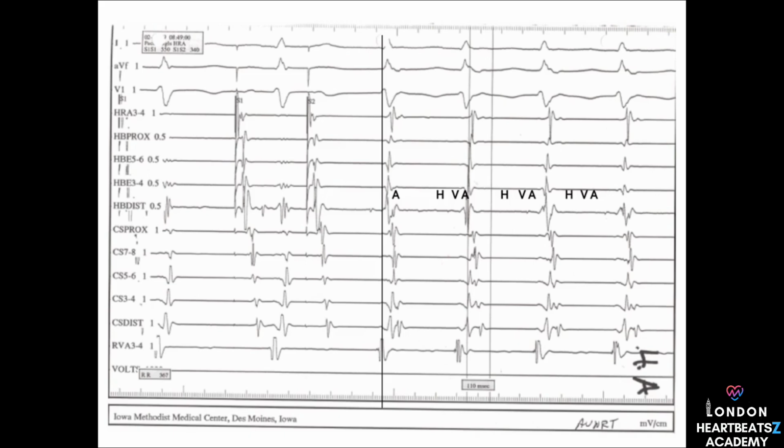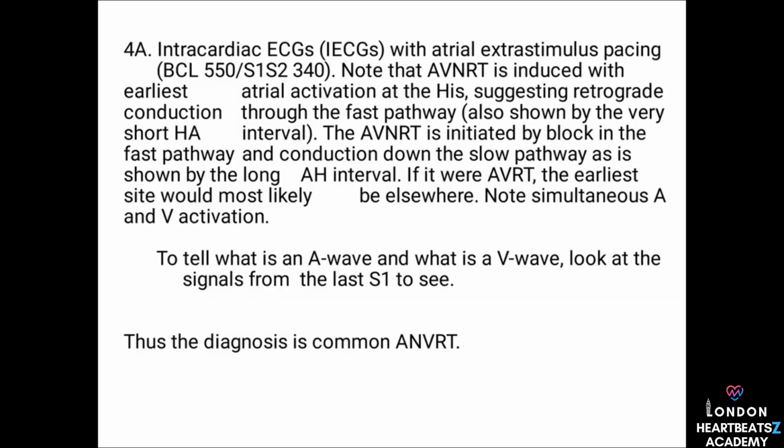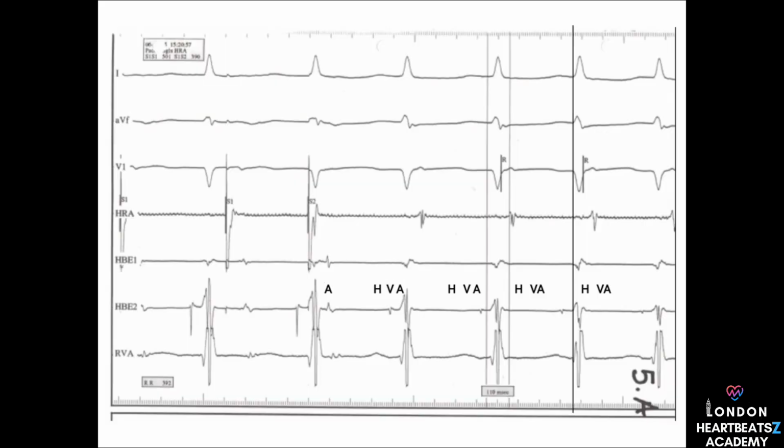It is, but it also highlights something important. Sometimes it can be tricky to tell which wave is the atrial wave and which is the ventricular wave. In this case, the best way to do that is to look back at the signals from the last S1 beat, the regular beat that happened before the extra stimulus. So we use the normal beat as a reference point.